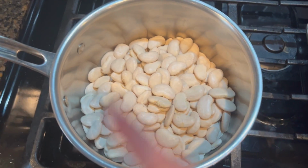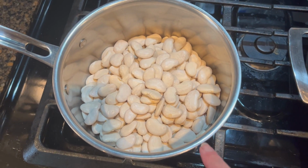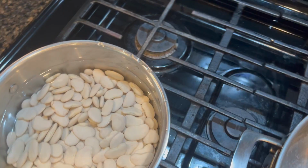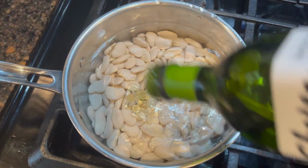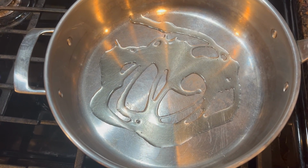The first thing I do is go through the beans and pick out any of the bad ones. These are good. Now I'm gonna rinse them a few times, fill it up with water. I start the beans on high heat. I am gonna put a little drizzle of avocado oil. You want to put some type of fat, and chicken drumsticks are not very fat, so I'm going to put about that much avocado oil.